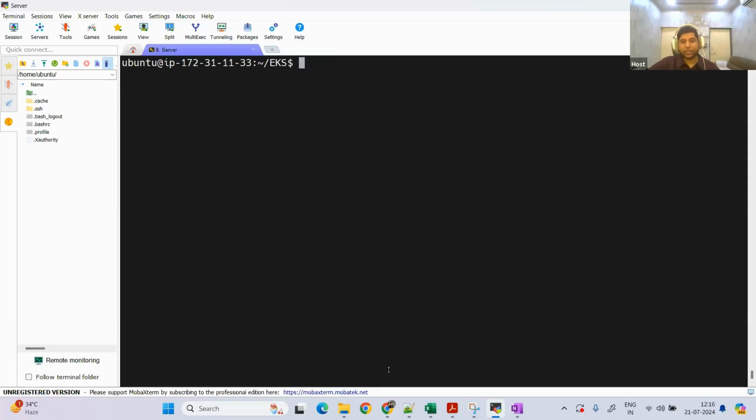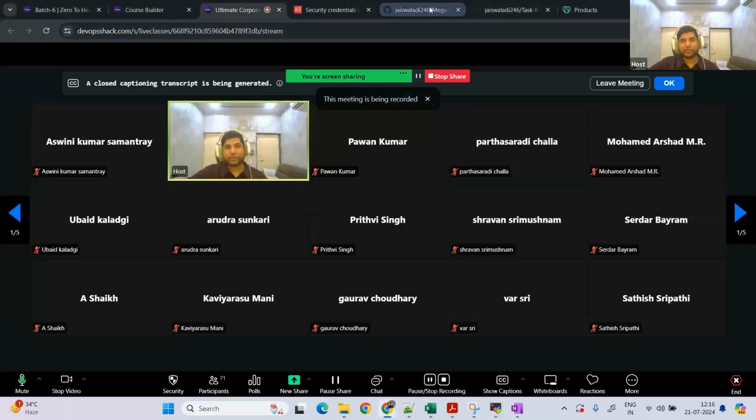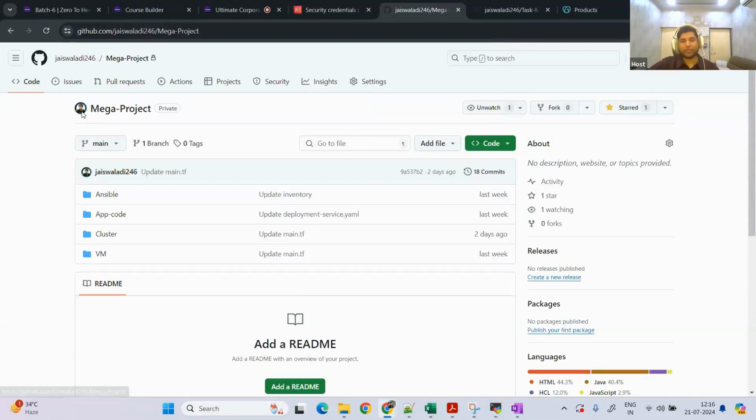Talking about the Terraform files, there are 3 specific files that we need to have. Actually, I'm teaching one mega project in batch 6, which has every single tool in DevOps integrated together.